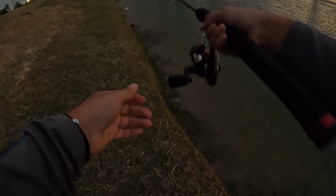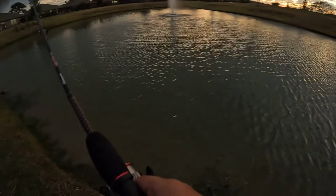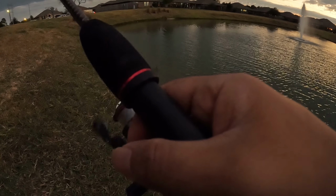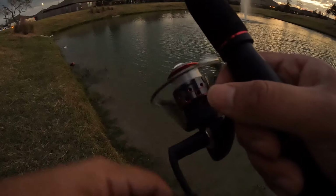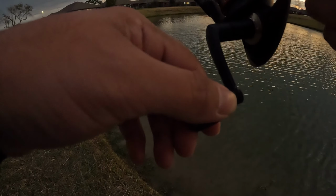All right, let's keep going. I still believe we can catch one over here. That was randomly cast into the fountain that we caught one. We'll take it. That was a close call. I never had that happen before. The hook flew out of the fish's mouth and then the point went into my hand. Oh, that was a hard bite, you guys. Wow. It stopped my bait completely.